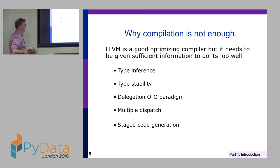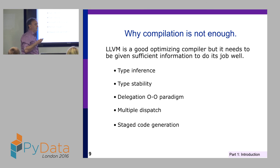Okay, this is the last slide before we look at some code. So why, if you just decide that you're going to compile your Python code to machine code, isn't that enough? It's because of some of the original architectural design features that were put into Python. And that's probably where the PyPy guys are having problems. So I want to talk about type inference, type stability, and what's known as delegation object orientation. We were chatting to a guy who thought that inheritance was the only paradigm for object orientation. Julia doesn't use inheritance, it uses delegation, and I'll show you what that means. Then multiple dispatch, and then staged code generation. So that's the first workbook.